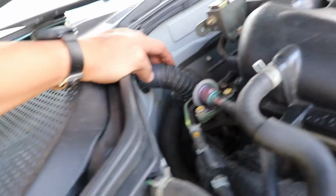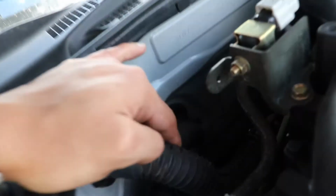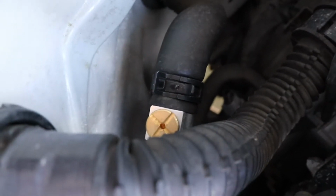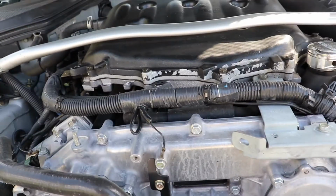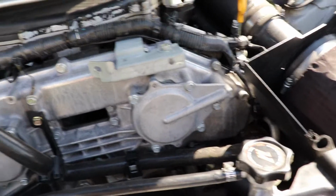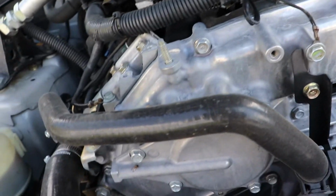I did update this. I recommend every Z owner who has an older Z change this guy. It's your OEM bleeder, right by the firewall. I was on my lunch at work when it just exploded on me. It's like 20 bucks, and I recommend everybody do it. It was just plastic that was deteriorating. It was pretty easy to replace. I think that's it for engine work or engine mods.